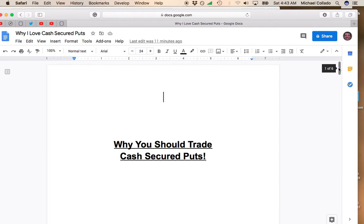For those who don't know what cash secured puts are, it's a very conservative trading strategy where you sell a put and you put up as collateral the cash equivalent of 100 shares in that stock or ETF that you sold the put on. For instance, I'll use GameStop because I'm a big fan of GameStop. If you were to sell the 12 put of GameStop, you would put up $1,200, which is the equivalent of 100 shares of that stock at the strike price.